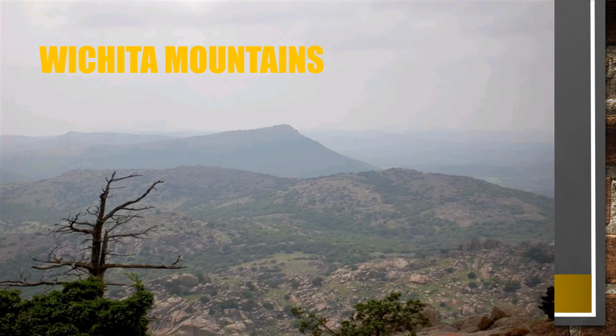If you keep going over to the Lawton area, you'll find the Wichita Mountains. The Wichita Mountains are formed totally differently than any other mountains that we've looked at so far. What happened is magma has risen up underneath the ground, creating a very hard rock called granite. And so over a long period of time, the layers above the granite have been worn down. And so what you see are the granite peaks.